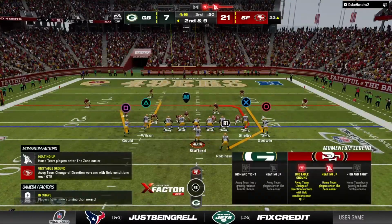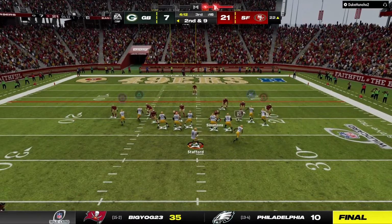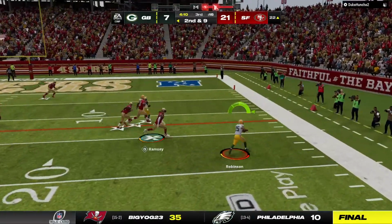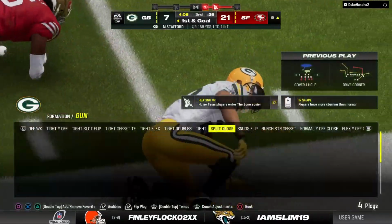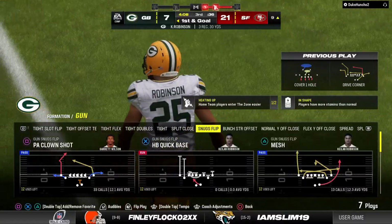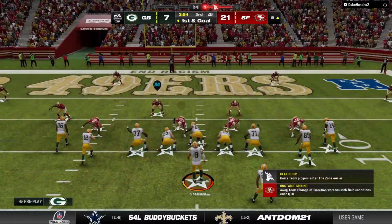Now 2nd and 9. Here's Stafford. Firing quickly here, and that's complete. And he'll head out of bounds inside the 10. Mark him down at the 9. A solid pickup of 13 sets him up 1st and goal.